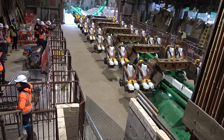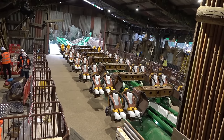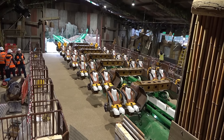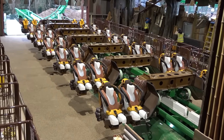I tell you what, it's really exciting to see Mandrill Mayhem tested, and we've seen it go around a few times, which is great. And of course, we're in the station just here now as well, getting to see the train up close and personal. We'll talk more about our thoughts and what we saw from the testing a little bit later in the video. But yeah, just to see a new B&M here in the UK, fantastic.